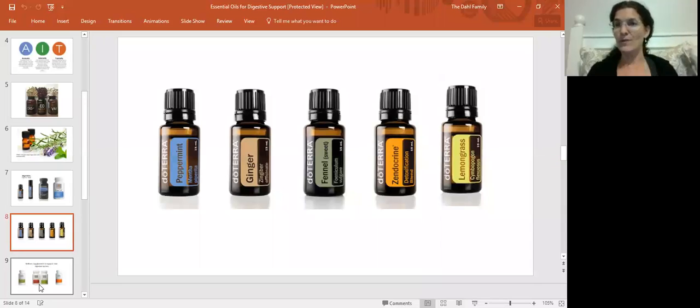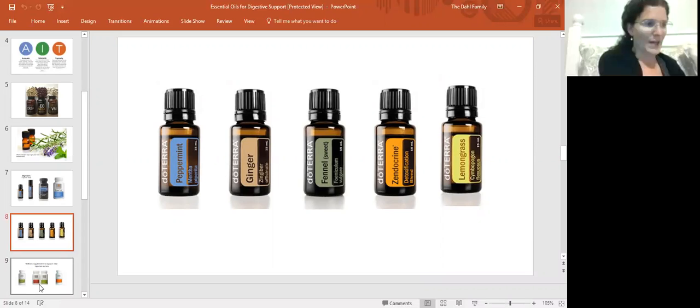And it does come in an oil, but that one also comes in a soft gel. So if you don't love the taste of it, you can do those every once in a while, or if you're on a cleanse, use them for longer to help support your body that way. And then lemongrass, I brought this one in there because lemongrass is one that is great for lactose intolerance.